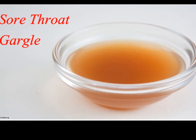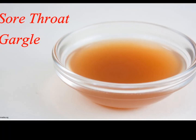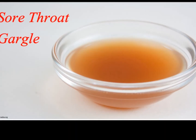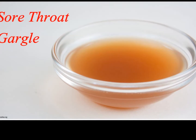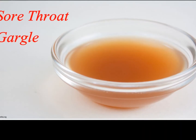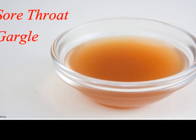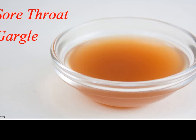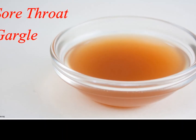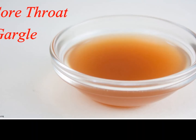A glass jar with a tightly fitting lid should hold 2 cups of liquid. Directions: place sage leaves at the bottom of a mug and cover with 1 cup of boiling water. Steam for 15 minutes, covered. While the sage steams, pour 1 cup of apple cider vinegar into your jar and sprinkle in the salt. When fully infused, strain the sage tea and add into the apple cider vinegar. Gargle a mouthful at least 3 times daily for pain relief. Keep in the refrigerator for up to 1 week.